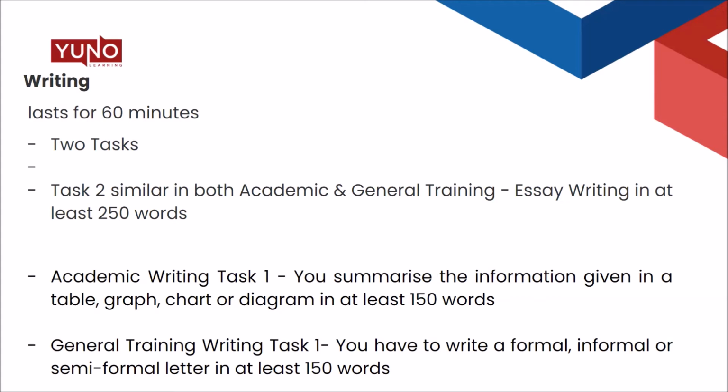And in the general training writing task 1, you get a letter. The letter can be formal, informal, or semi-formal. And again, you have to write at least 150 words in it. So understand how these tasks are to be attempted. Even in essay writing, there are 5 different types of essays that you have to write. So understand how you should structure the essay for each, because some may have 2 body paragraphs, the others may have 3 body paragraphs. And of course, all are going to have the introductory and the concluding paragraphs.